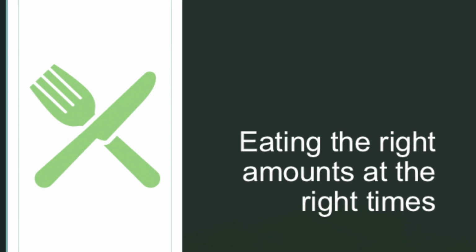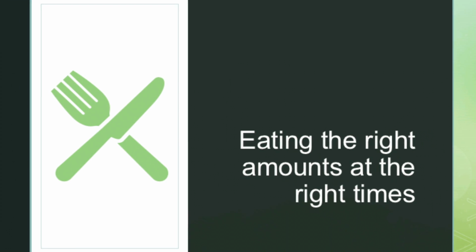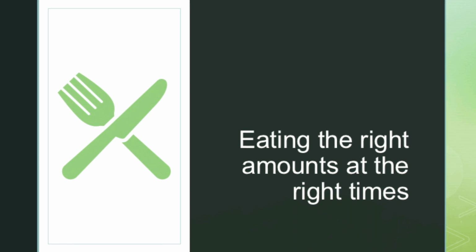The next key point to remember is that eating the right amount of food at the right time is going to be key for you. This is a theme we will follow throughout the month.